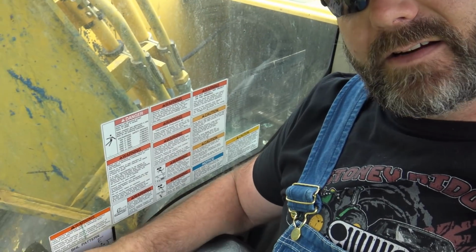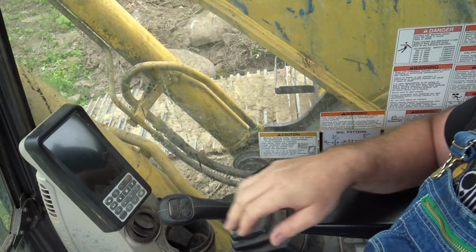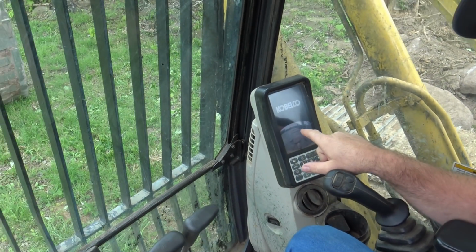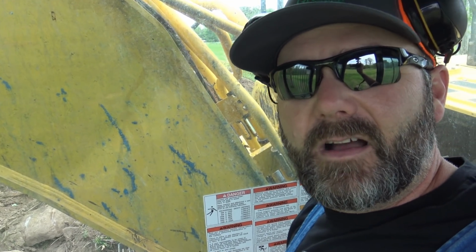It flipped backwards. What we've got going here is a start switch. So we'll turn the key on, which initiates the computer right here. Right there's the computer. You can see it lights up. It has a backup camera system in there. Then we'll turn the key on. Listen to how quiet this thing is.